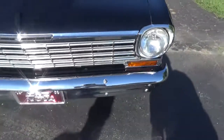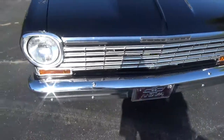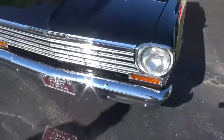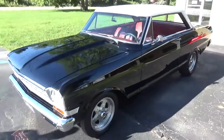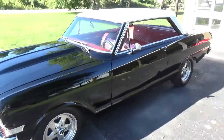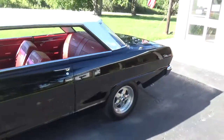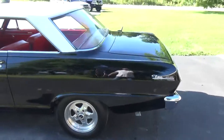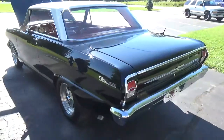All the bumpers have been re-chromed on the car. The hood molding looks like it's new. Grill, everything's very nice on it. Got a white painted top, red interior, super slick little car. And this thing's got a killer 383 in it, Muncie 4-speed.